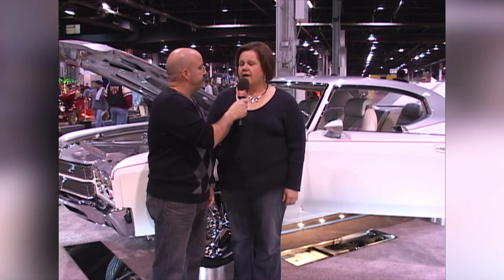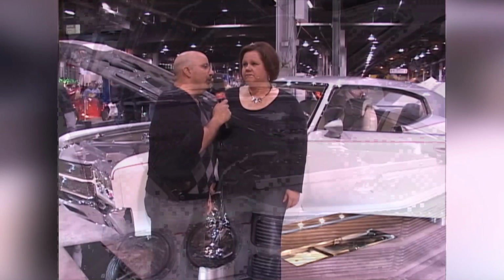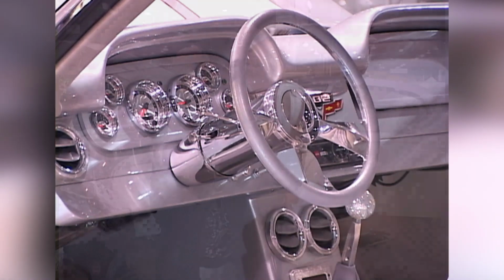What kind of motor is it? It's a 502 crate motor. It's 580 horse, fuel injected. Do you have an automatic or 4-speed? I have a Tremec 5-speed. Snuck the 5-speed in on us, huh? What about the rear end?